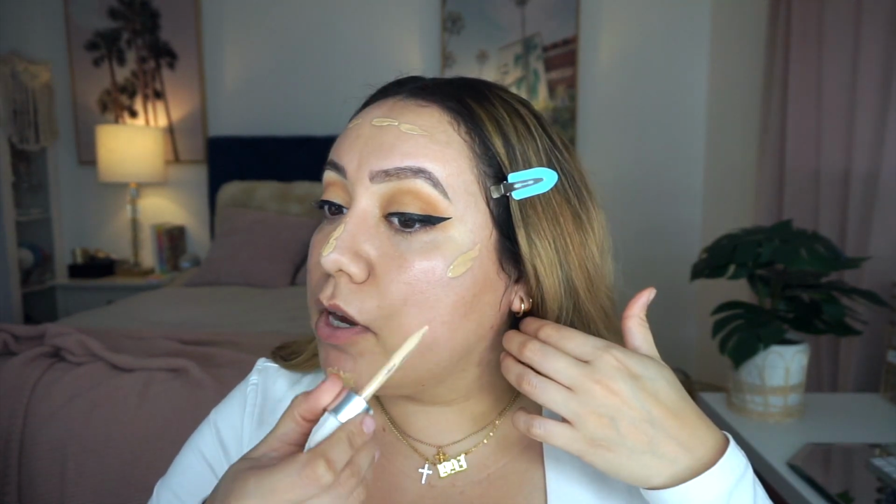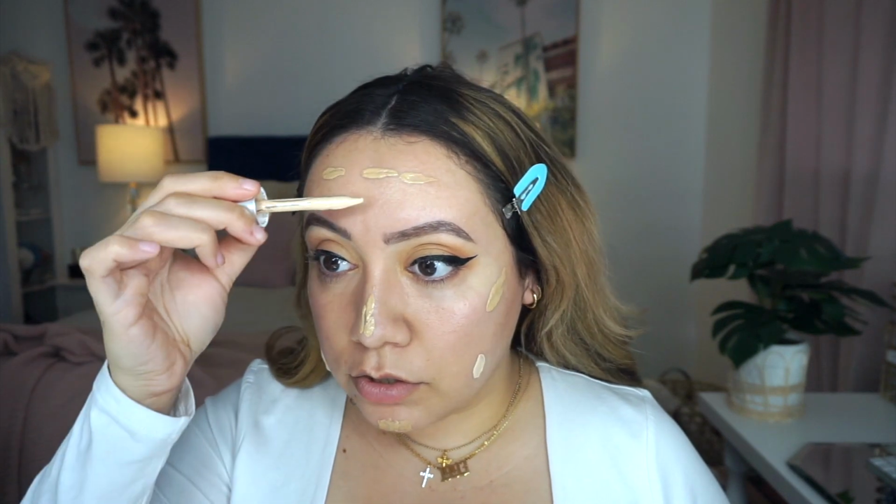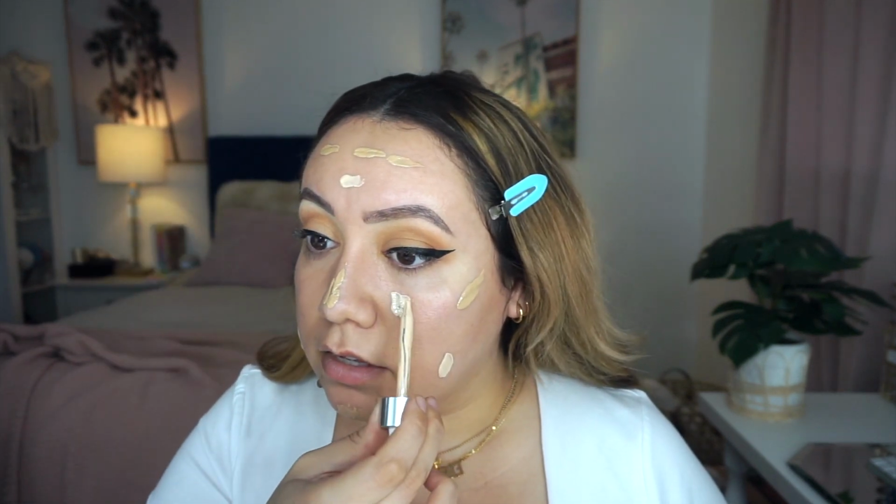So what I like to do is put the darker shade on my forehead, on my nose, on my cheekbone up here, and then on my chin. Then I will use a little bit of the lighter shade. Again, I'm not using very much product here, center of my forehead, a little bit right here. I'm not adding too much because I am going to be going in with concealer, and then right down here. So that is basically all the foundation I add. With this foundation you don't need a ton of product, and that's also why I like it.